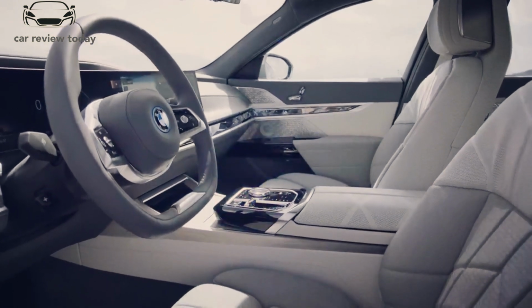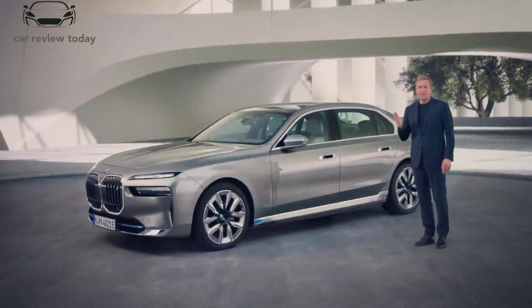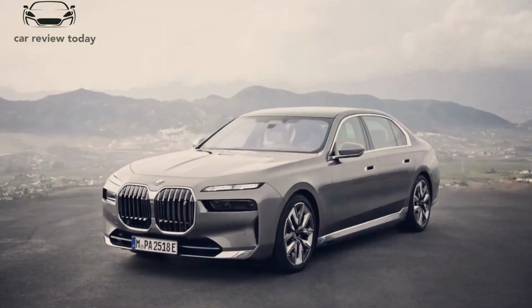On the inside, the cabin is made of premium and recycled materials to keep with the luxurious yet eco-friendly theme. The luggage capacity is 11.4 cubic feet. The upholstery can be made from merino, Vegansa, or even cashmere with a diamond quilting pattern.